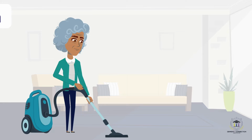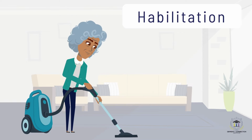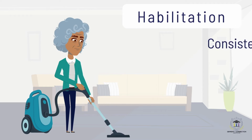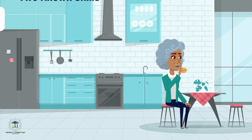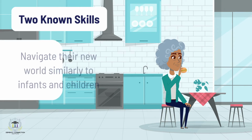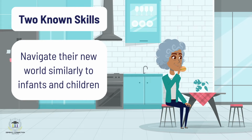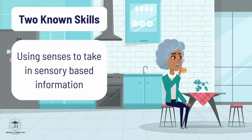The second pillar of the Dementia Connection Model is the act of habilitation. Simply put, it is important to consistently reinforce the skills the person still has. There are 2 known skills a person with dementia has as the disease progresses. 1, because we know their skills are reversing toward a younger state, they will navigate their new world similarly to how infants, then children, navigate theirs, using their senses to take in sensory-based information.